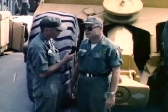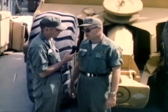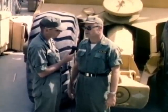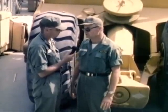And this equipment here is what they call Red Horse equipment. That is Air Force construction equipment. And a lot of it is very large and heavy, and this vessel is ideal for carrying it. And we are loading it here at Cameron Bay, and we will take it down to Phan Rang, where they will assist in the construction of the airfield at Phan Rang.